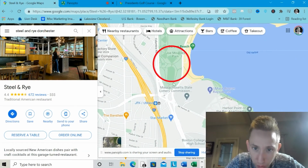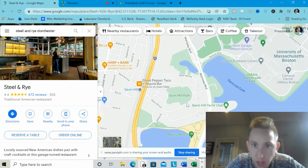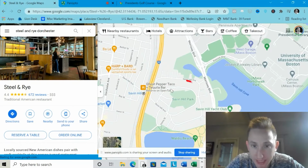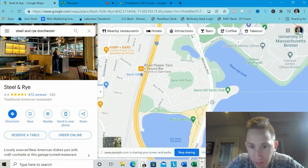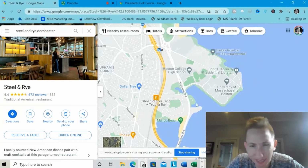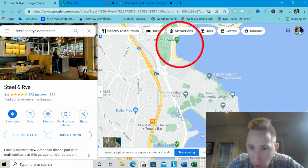In terms of other amenities and lifestyle amenities and all that, you are getting right to the southern part of Moakley Park, which is a park in South Boston. You can see it's right over here. You do have a couple of other parks I'll point out. You have Savin Hill Park right over here. You do have a Malibu Beach right here, which I don't think is super popular. I've never been there, to be honest with you. Most people that I know will just go to Carson Beach, which is in South Boston.